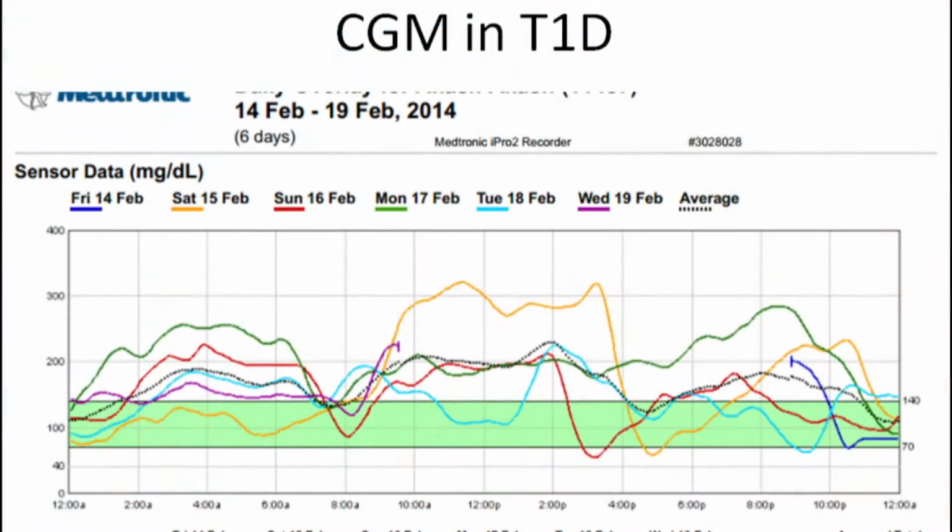In type 1 diabetes, in a continuous glucose monitoring, usually the blood sugars are crazy. It goes up and down all the time. There are unacceptable glucose excursions.